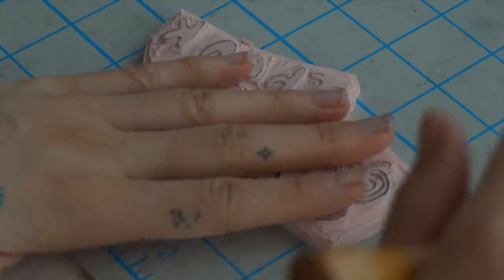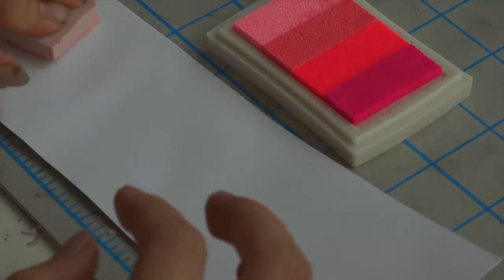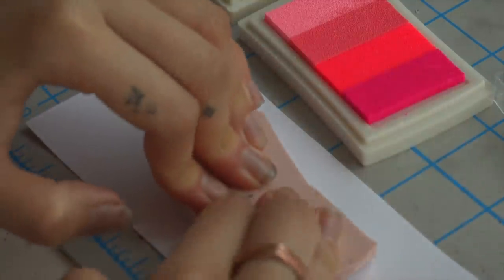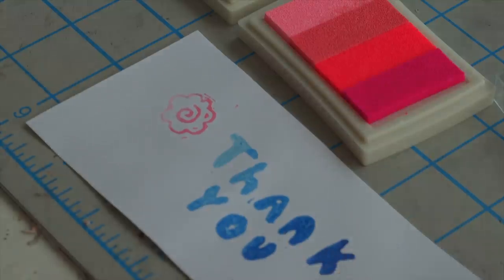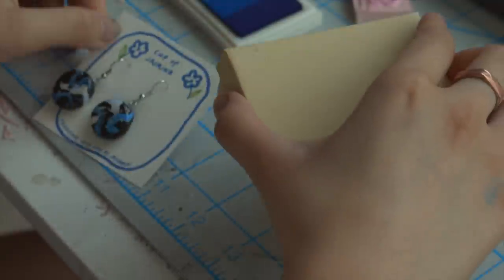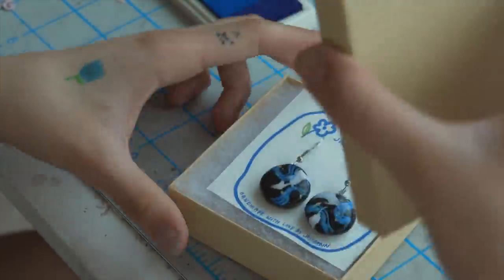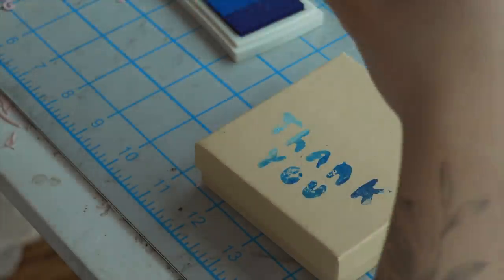Let's test these out. This is the little box that I'm gonna be shipping the earring in, just so nothing gets broken. So I'm gonna decorate these boxes.